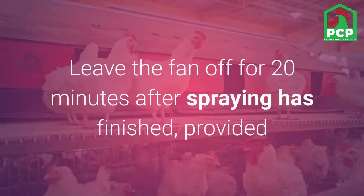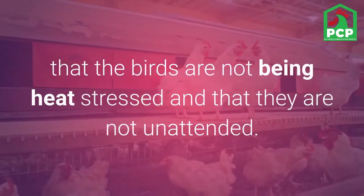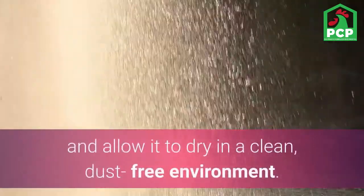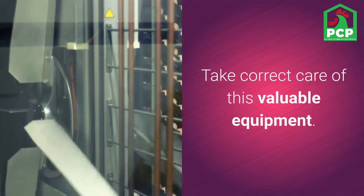Leave the fan off for 20 minutes after spraying has finished, provided that the birds are not being heat stressed and that they are not unattended. After vaccination, rinse the sprayer with distilled water and allow it to dry in a clean, dust-free environment. Take correct care of this valuable equipment.